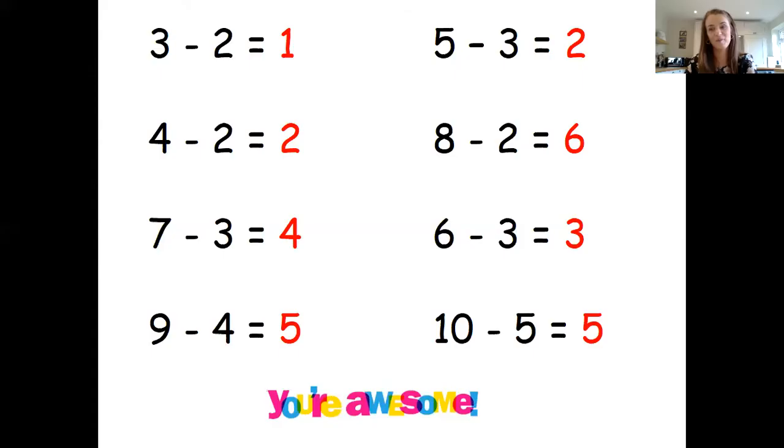Wakey, wakey, Miss Popham. 5 take away 3 equals 2. 8 take away 2. So if I'd done 8 dots and I crossed out 2 of them and I counted how many I had left, I would have 6. 6 take away 3 is one we've done before. 6 subtract 3 leaves us with 3. And 10 take away 5 equals 5.